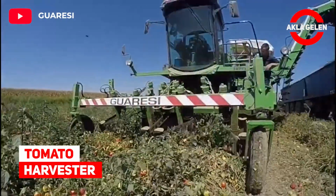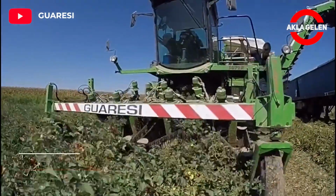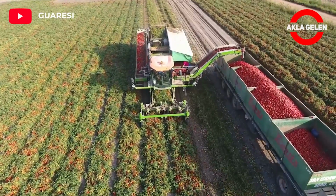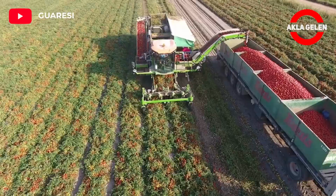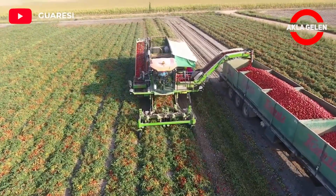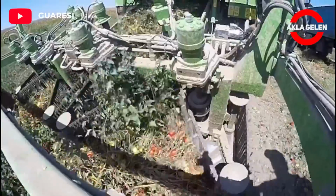Tomato harvester. This machine enables the harvest of tomatoes planted in double rows. The low incidence angle between collection and soil reduces dirt loading and facilitates machine driving even in wet conditions.